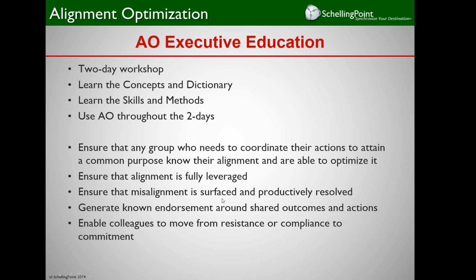And for those that are on the phone here, I hope this has been useful. This has been an introduction to the management science of alignment optimization, and I would be very happy to take any questions about any of the concepts or the methods or the training.